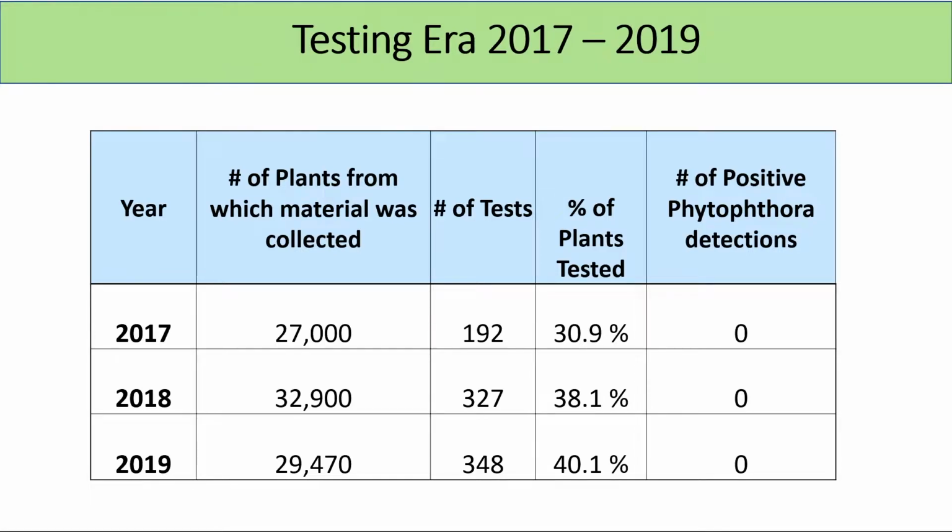We thought it was really important to test a huge portion of our plants for this era because our BMPs were still kind of testing their little wings. It was important to know, with a really large sample size, whether they were working or not. This was an incredible amount of labor, so we had no intention of being able to continue at this level indefinitely.